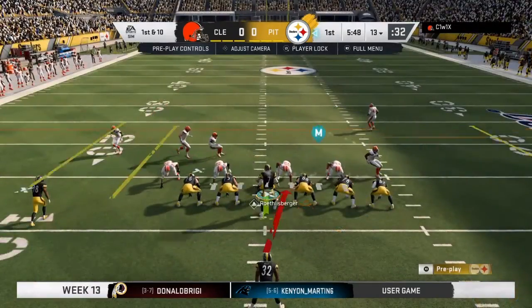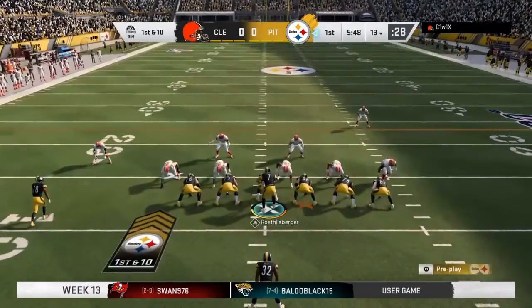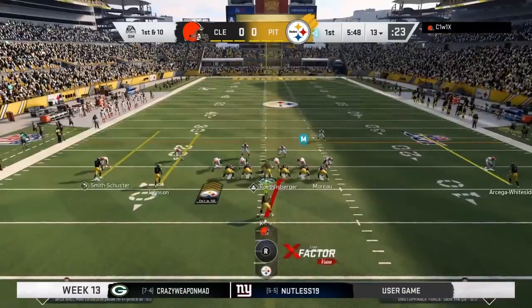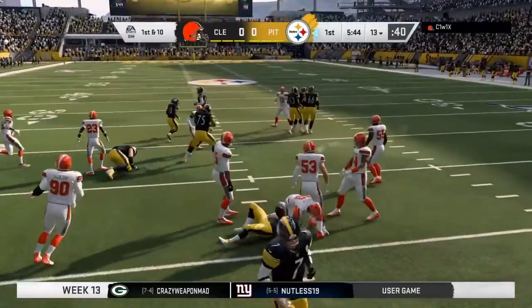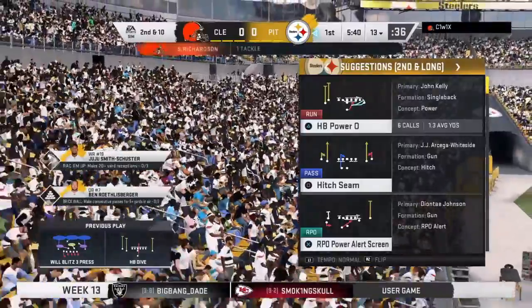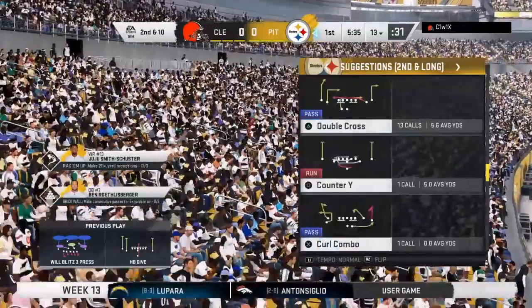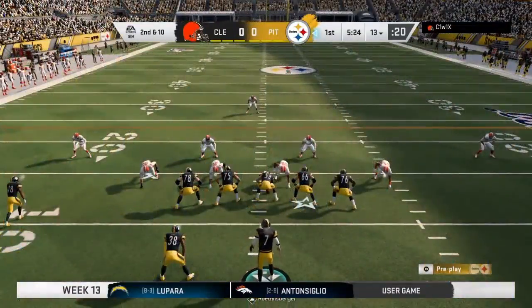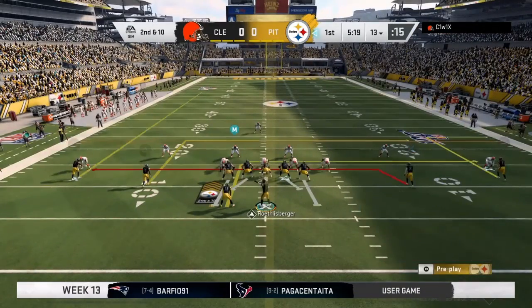Big Ben and the Steelers with a 1st and 10 at their own 13. They'll run here with John Kelly. And he's going to be stopped here on this first play as he gets it to the line of scrimmage and no more. No gain on the play. It'll be 2nd down at the 13-yard line. So after the run for no gain, here's 2nd and 10.